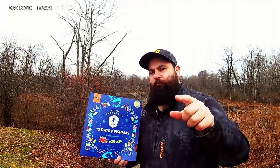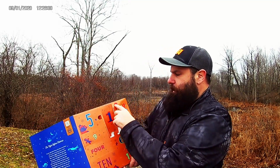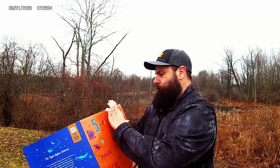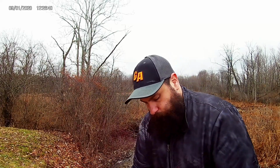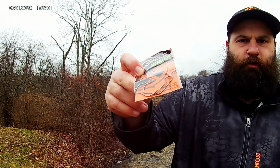Guys, we are back for day two of Merry Fishmas. Let's find out what's inside. Careful, contains hooks. Alright guys, I finally muscled them out of that damn box. Let's find out what we got. Alright, Spearpoint EWG hooks. They're the ones with the weird bend in them. Never used them, but nice hooks nonetheless.